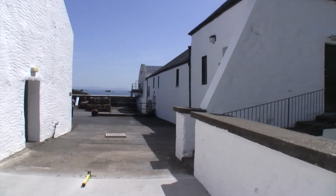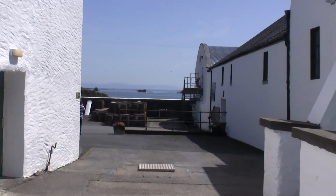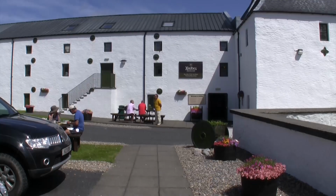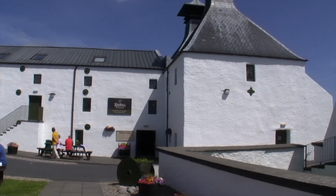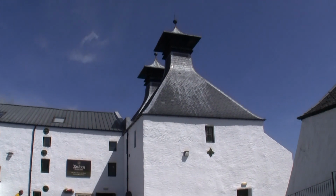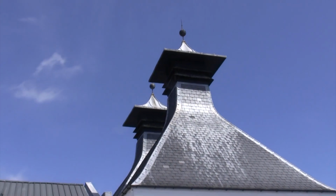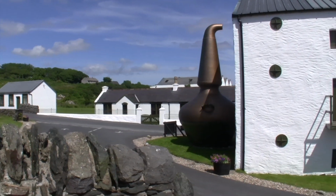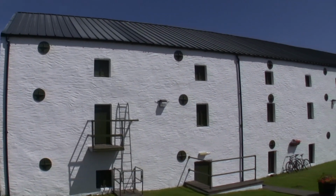In the background you see the peninsula of Kintyre with the famous city Campbelltown on it. Here's the view to the Old Kiln Cafe that is currently run by Jackie Thompson. This old still is a friendly welcome to the visitors and shows them what they can expect to see here.